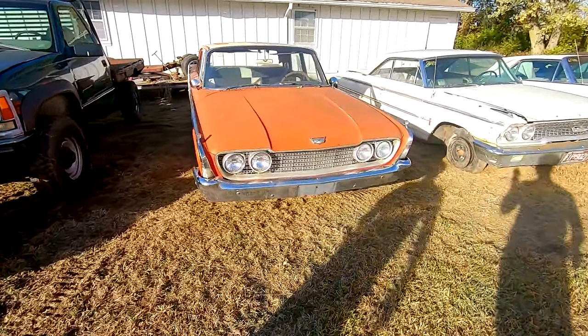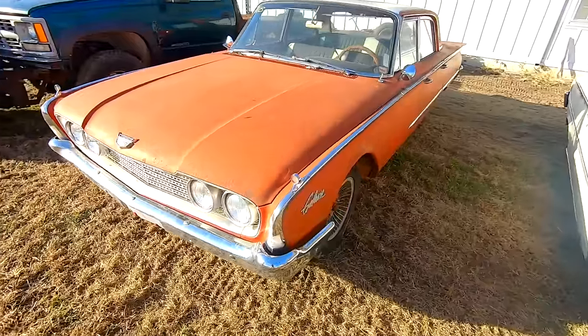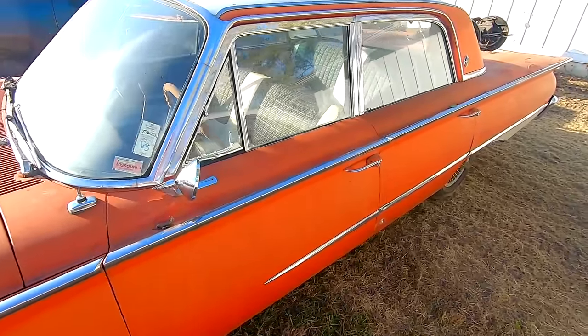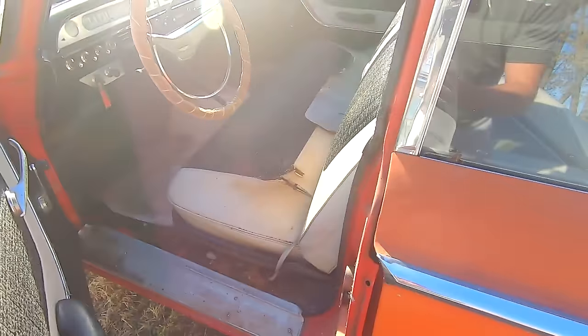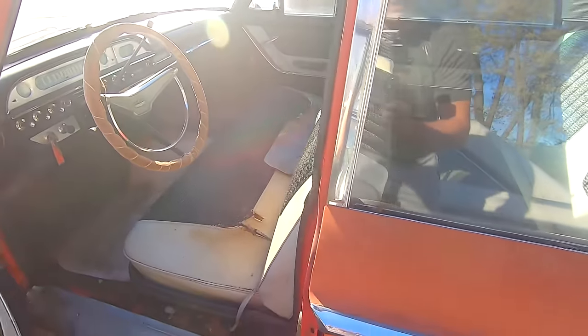All right, got a couple Galaxies here. So this one runs and moves, and it did polish up. Now, it's been sitting for a long time. Is this a '60? Yep, it is. About 14, 15 years ago, we did polish it, and it polished up real nice, but it's been sitting and faded back since then.